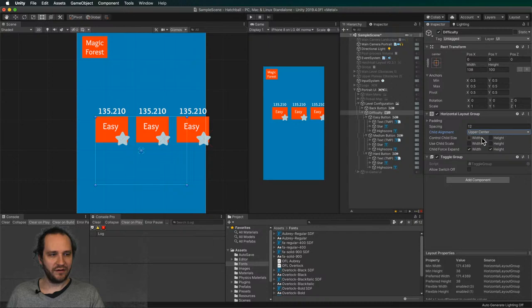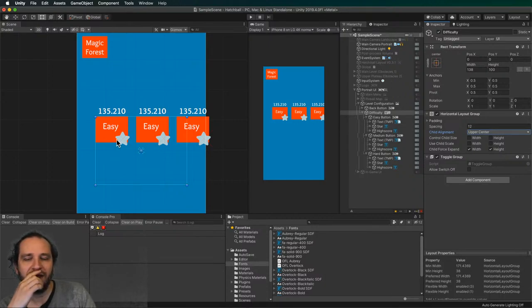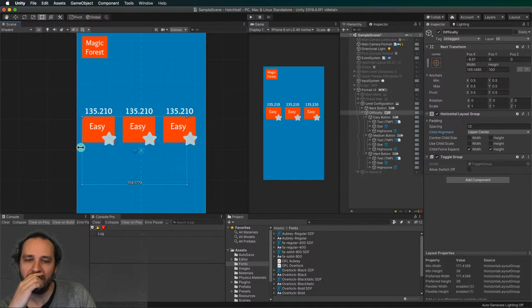Upper center. Oh, of course that didn't work again. So how do I get a horizontal layout group to do a layout without doing that?